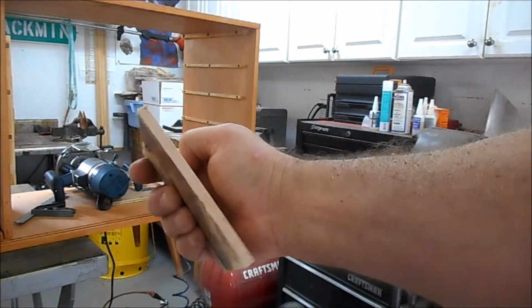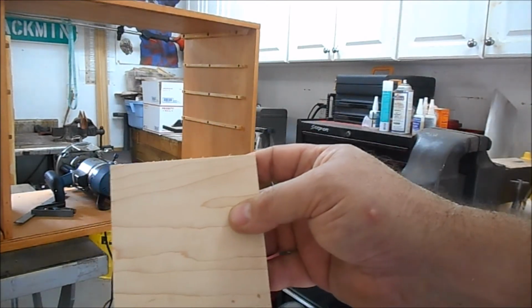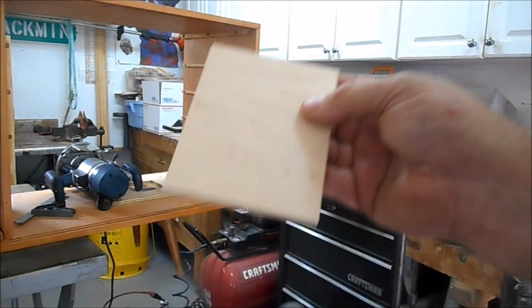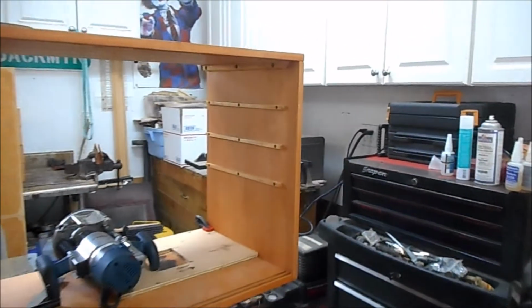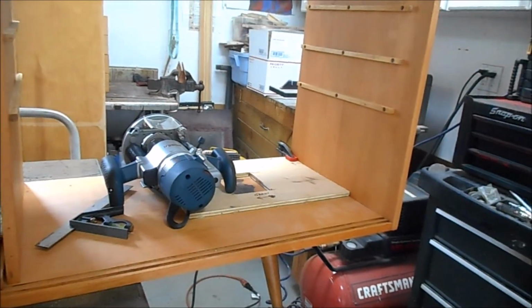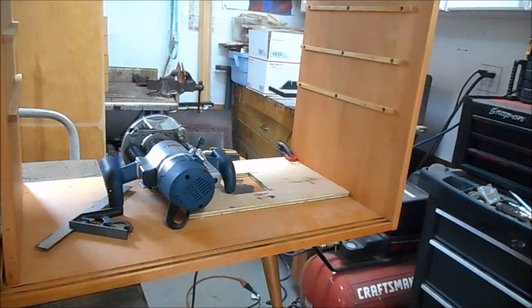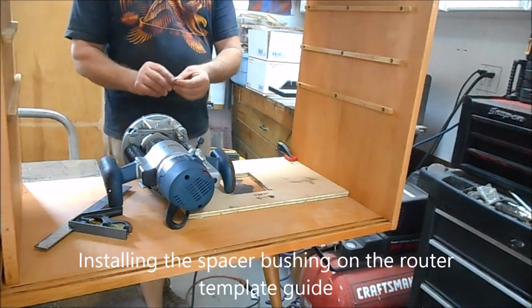Okay, here's our inlay piece, 1/4 inch by the template. Now let's see if we can do the cabinet. This is the nervous part. I've got the template glued down in the back. I'm sorry, clamp down in the back and glue down in the front. Let's not forget our bushing.